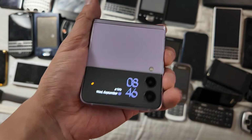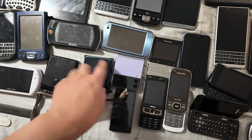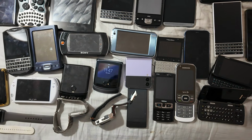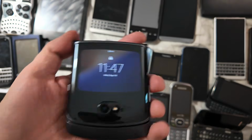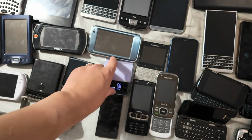Yeah. But anyways, that's my preference, right? I prefer the Razr over the Z Flip 3. And the Razr also, it's a lot cheaper to find because not many people like it. Not many people get it. It's just not as popular. Because Motorola just isn't as popular of a brand as Samsung is, right? Anyways, yeah, I have the Z Flip 3 from I think 2021 or 2022 is when it was released.